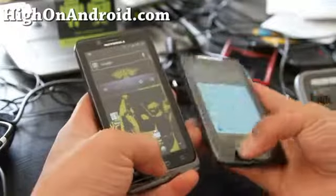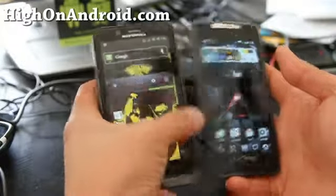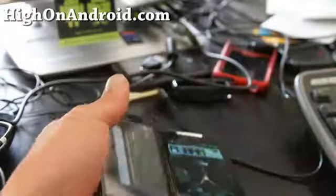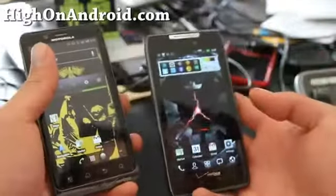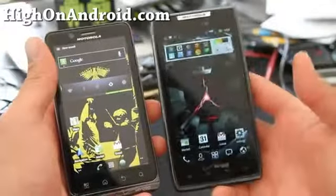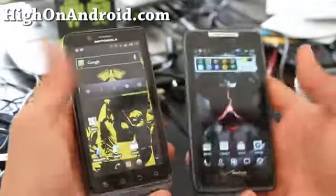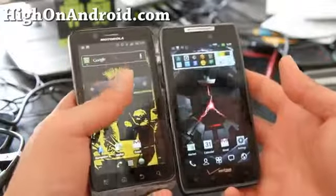As far as the cameras, I believe they're about the same, and the 4G LTE, they're about the same. Let me see. Both capture 1080p at 30 frames per second. But the Droid Razr also does 720p at 120 frames per second, which means you can take better action videos such as sports and whatnot. It's not going to make a big difference if you're not going to be using your phone as a primary camera, which I don't anyways, so that's not that much of an improvement.